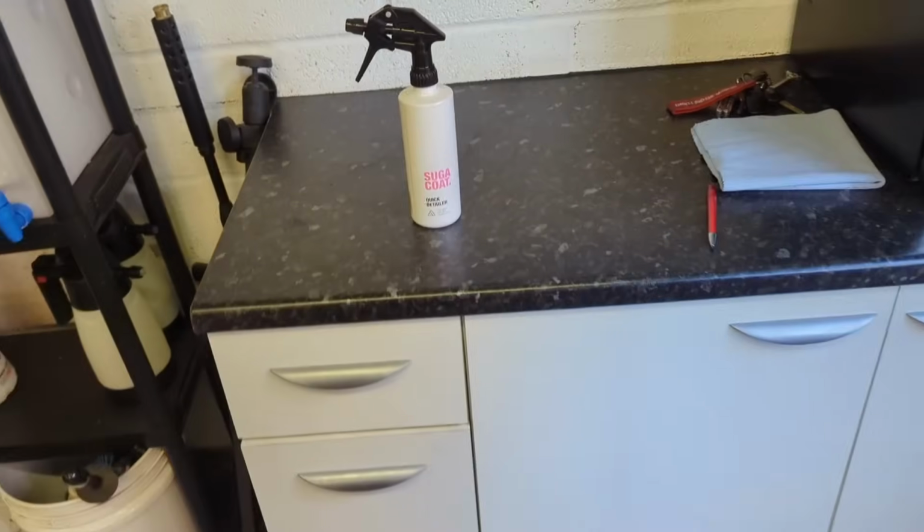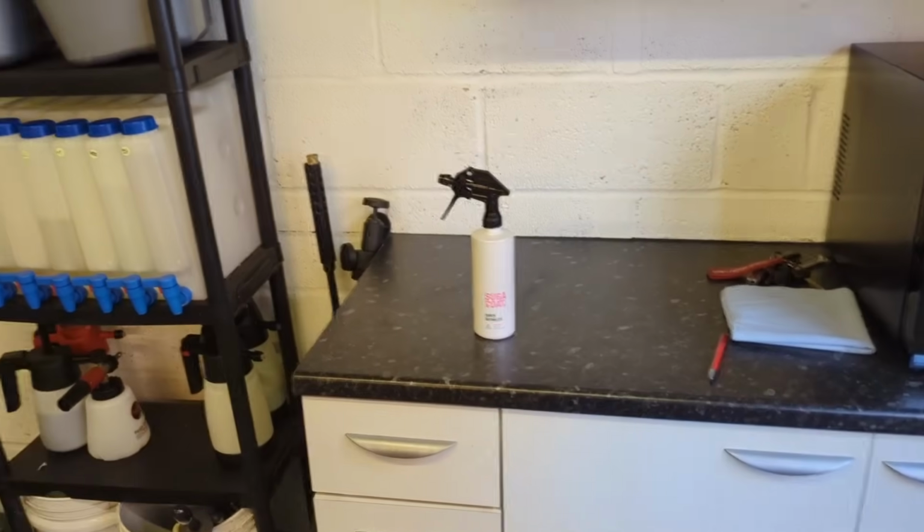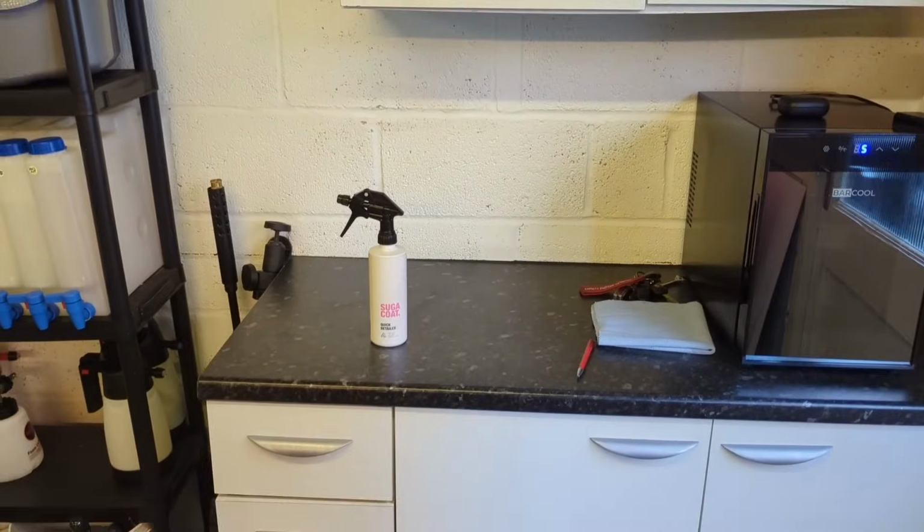So there's our opening gambit, guys. We've covered really that this product for a ceramic detailer is actually very good value, but for a normal detailer, it's on the market.